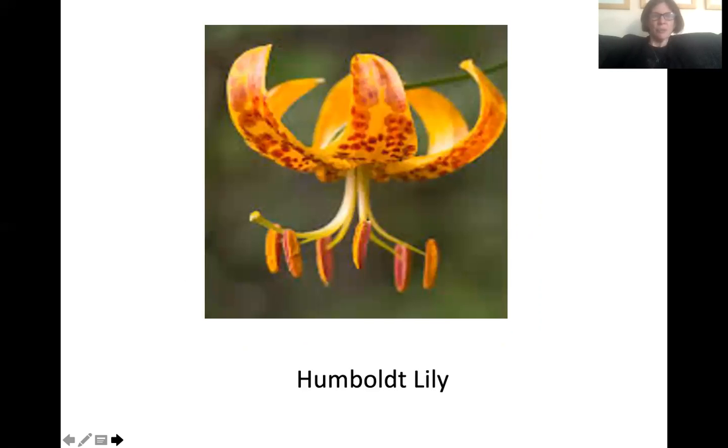And isn't that beautiful? So the Humboldt lily. And you've probably never heard of Alexander Humboldt. That's a whole story unto itself, but a lot of things are named after him and most people haven't even heard of him. But anyway, these are really quite large. Most of the flowers in the Santa Monica Mountains are pretty small. We probably won't come across any of those, but these are the kind of flowers you can get in the stream areas.